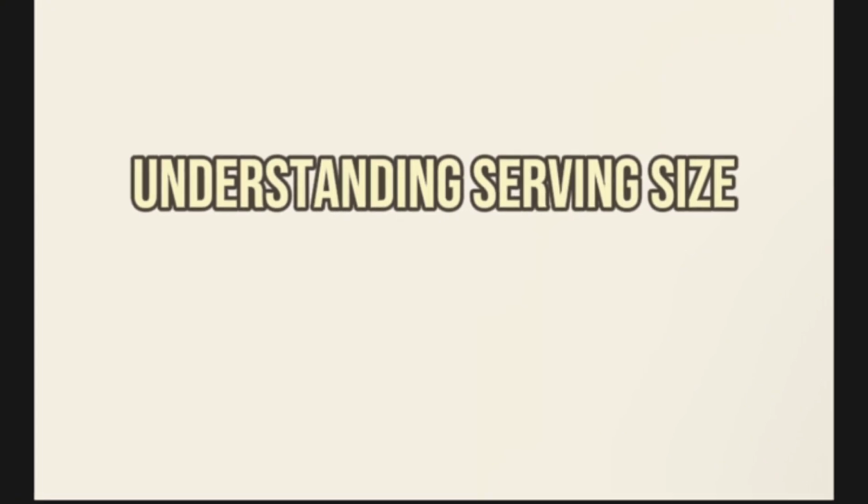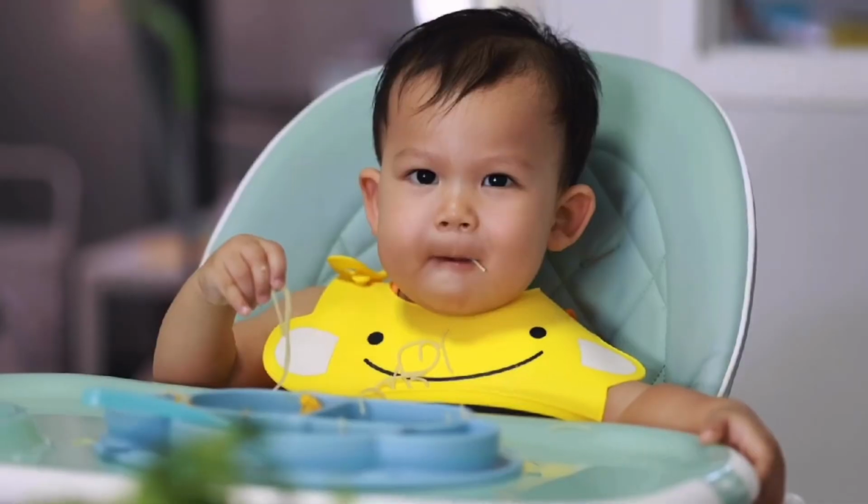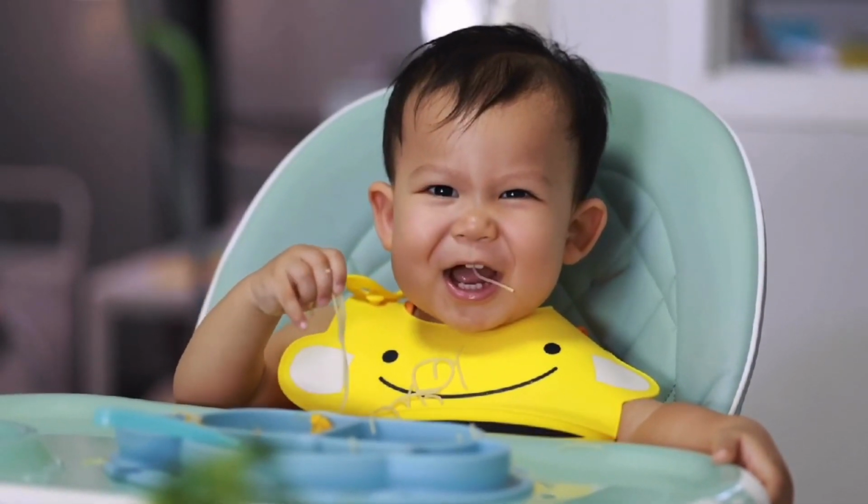Okay, tip number 3 is serving size. Okay, let's think about what a serving size is for an infant at that age. And really, a serving size is either a 1/4 cup up to a 1/2 cup of whatever, yogurt or poultry or beans. And really, that's not too much. This is a 1/4 cup. This is not a lot.